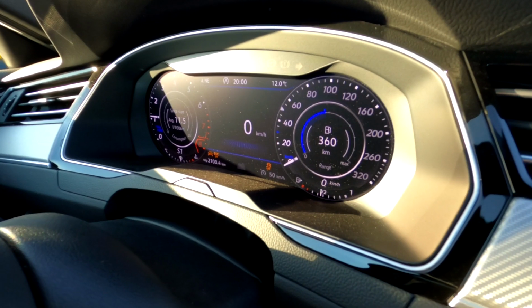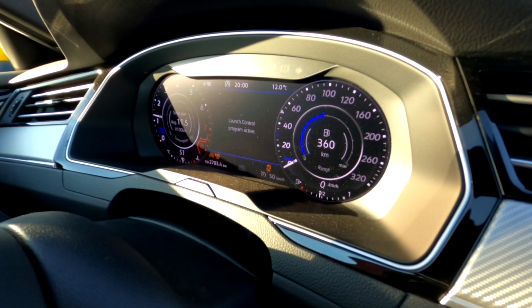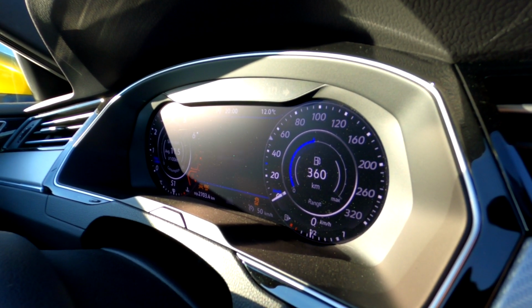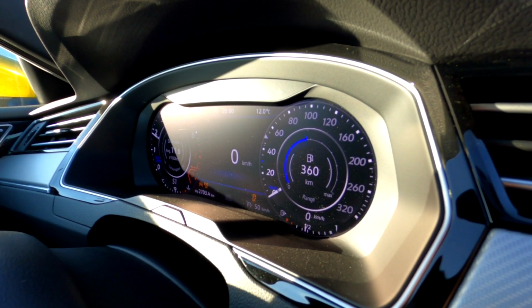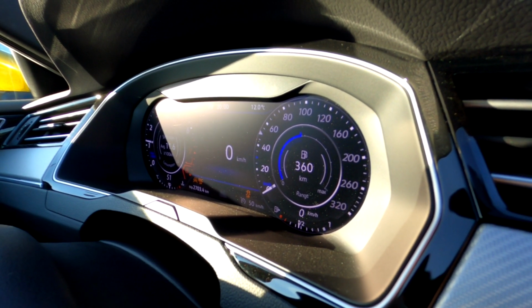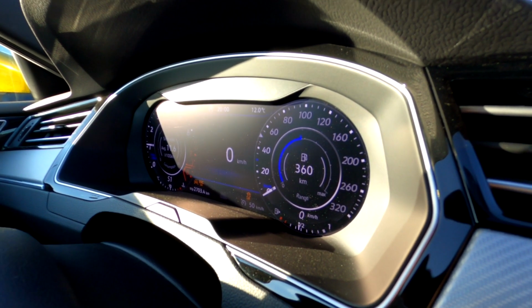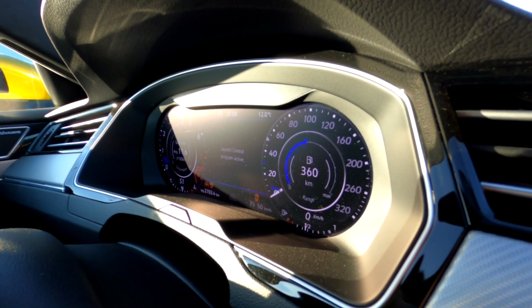So you can see here that I have the brake pressed, and now when I try to accelerate, it shows me that the launch control program is active. So actually for my car it holds at 4000 RPM. I will hold the launch control for like 2 or 3 seconds to let the boost build up, and it should have the maximum effect. Okay, let's try it out. So hit it.